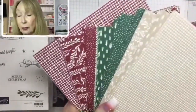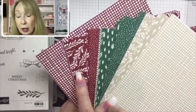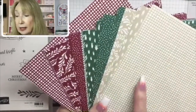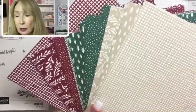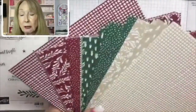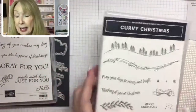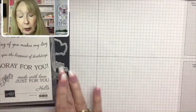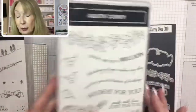And you get, I think, 4 or 5 patterns in the 3 different colors, cherry cobbler, shaded spruce, and I don't know if that's crumb cake or it could be Sahara sand. I think it's crumb cake, but I'm not sure. So these are all the different papers that you can get now, starting November 3rd, and you can get the Curvy Christmas, and those will be just for this fall and winter, and then beginning in January, these will be what's left, but you can get these early now. These are in the new catalog.